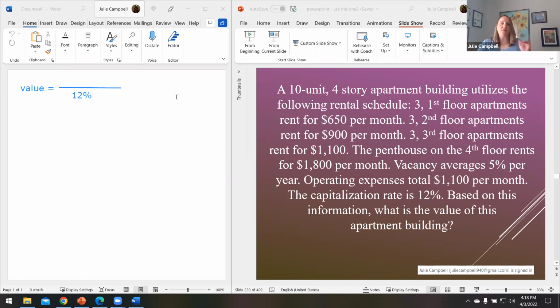You guys see what I'm doing? I'm filling in what I know. Do I know the net operating income? Not yet. So now that tells me I need to go back to the problem and get some more information. Everybody with me so far? I'm kind of dissecting this, breaking this down. So now we rely on our formula to find the net operating income. We start with looking at our potential gross income.